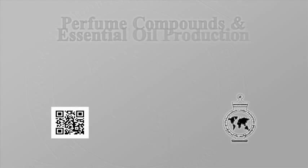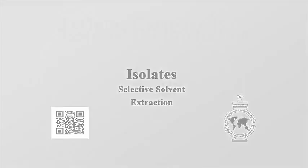Isolates, selective solvent extraction. By using two solvents that will not mix together, we can introduce an essential oil and the components of the oil will move to the solvent that they can dissolve in. An example of this is the removal of terpenes from citrus oils to produce a more stable, concentrated, alcohol-soluble, terpene-less oil for fine perfumery. And a byproduct? The terpenes from the oil for use in cheap household fragrances.